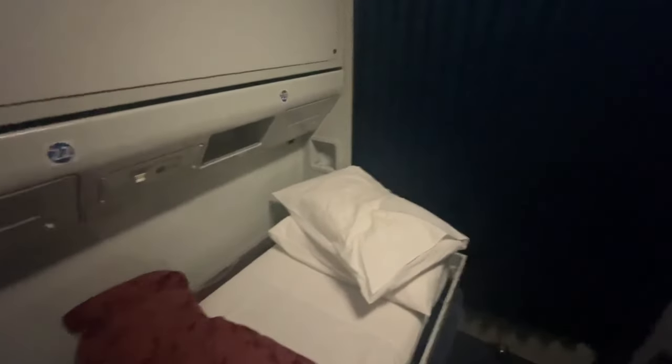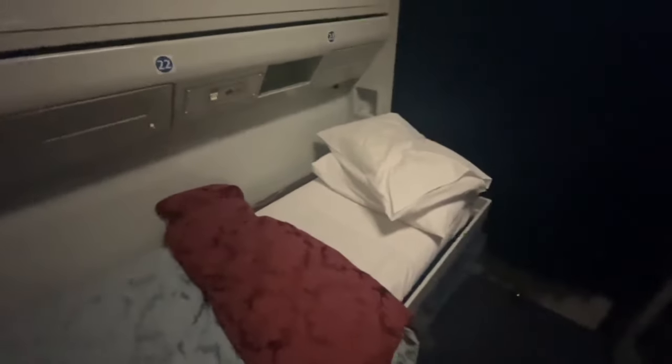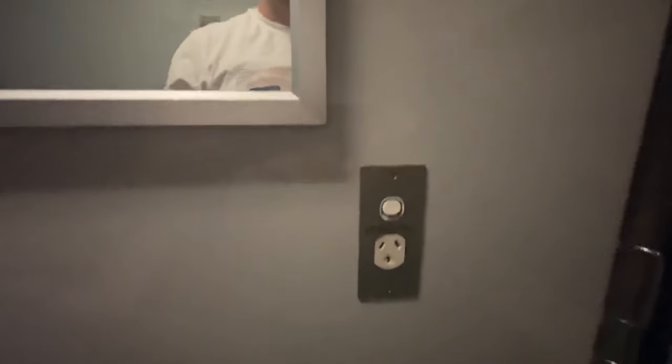Alrighty, ladies and gentlemen, it has been set to the night setting now, which is the bed, obviously. Close all the curtains, pretty much, and then you don't have any light coming in, or very little light. Also, another thing I wanted to show you is you can charge up your devices on this. It says shaver only, but really you can use chargers and stuff to charge your phone and all that kind of stuff.